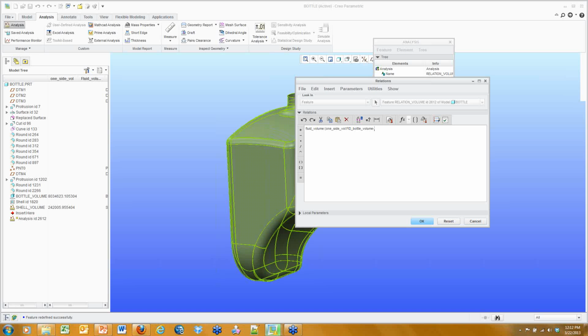Now minus, we all know that one. And then once again, I'm just going to copy and paste this to save some time. I'm going to say one side vol, feature ID, there. The next bit is shell volume. And again, shell volume is listed right here. It's the one that we named earlier. Shell volume. That is our complete equation.